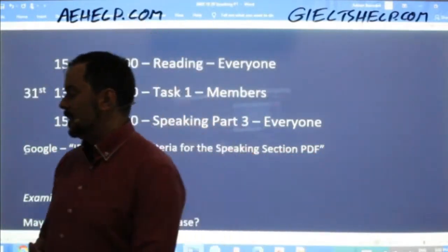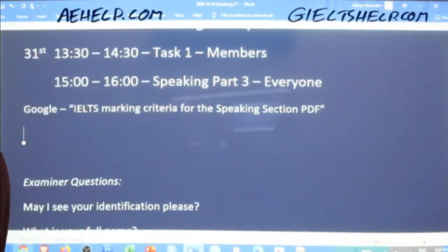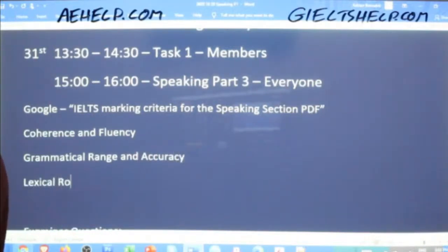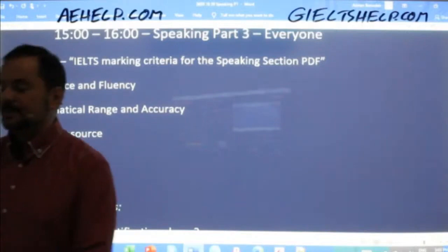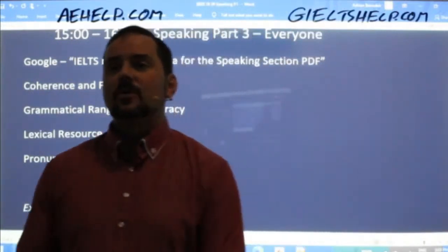And within that, there are basically 4 main categories, okay? So there's fluency, or I should say coherence and fluency, okay? Grammatical range and accuracy, lexical resource, and pronunciation. Now, I want to talk a little bit about each one of these, just a little bit, before we get into today's practice speaking questions, okay?